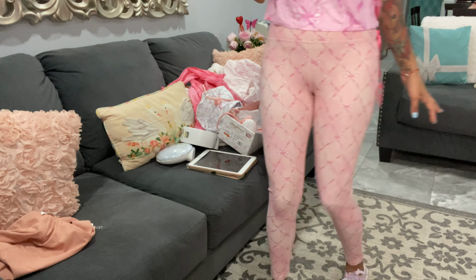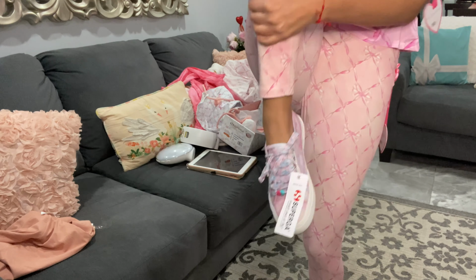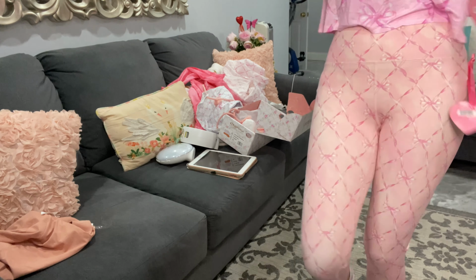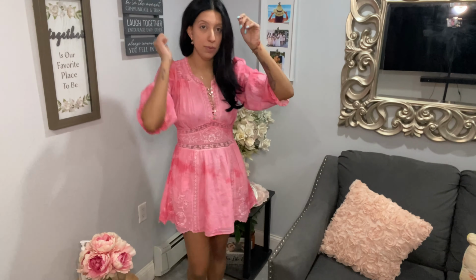I find them really cute, as you can see, and they're really comfortable. So when I walk, so this is a dress. It looks like this. That's how short it is. The sleeves move like that. It's a cute little dress. So that was the last item.